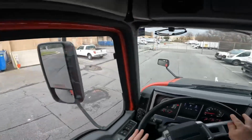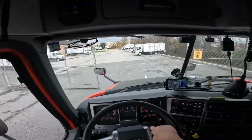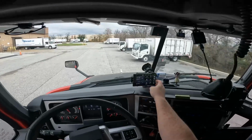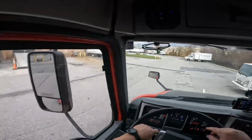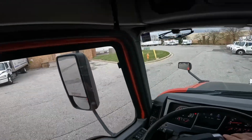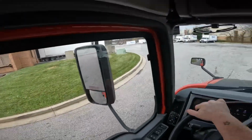And this place requires a double drop and swap, unless there's an open dock. I'm gonna go around here and see if there's an open door. Garmin, I swear to goodness, noisy. So let me see if they got an open dock. Be great if they do. I can just go ahead and park this at the dock and then pull my other trailer out, and I think they do. Hot damn, they do.